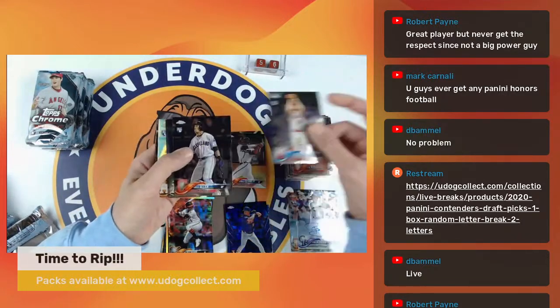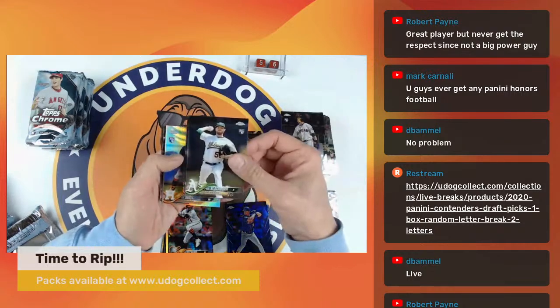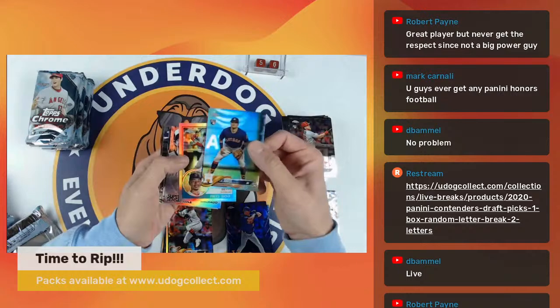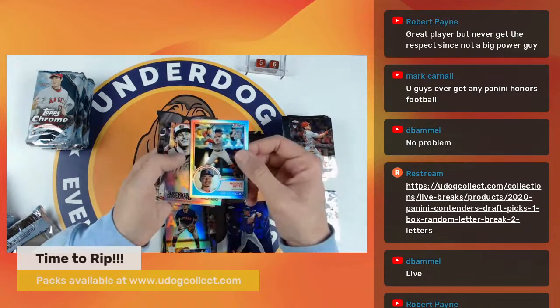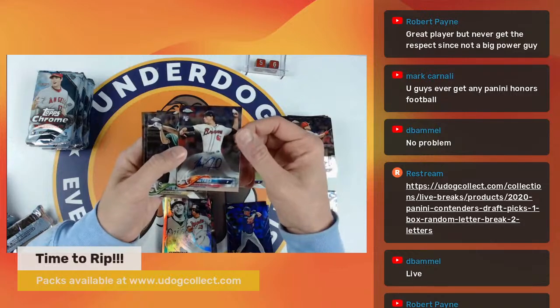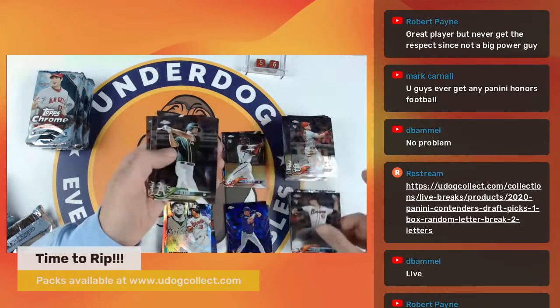One of my favorite cards of him. Greg Allen, Paul Blackburn, Bader, JD Davis, Rookie Refractor, Mookie, Silver, Manny. Max Fried, rookie. He had pitched very well last year for the Braves. Otto.